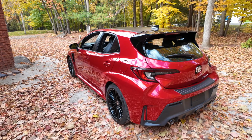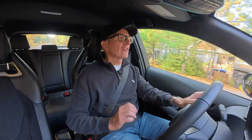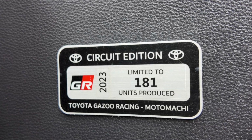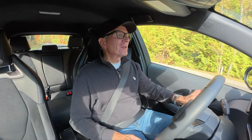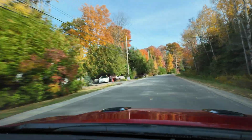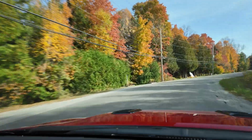Keep in mind that this very special GR Corolla is built at the same facility that previously built the $350,000 Lexus LFA. This Gazoo Racing factory's daily output is a mere 49 GR Corollas. You can see that my Circuit Edition is one of only 181 built for Canada in 2023. Why the low volume? Because these cars are essentially hand-built by Toyota manufacturing specialists called Takumi, which, by the way, typically have 30 to 35 years of experience at Toyota.